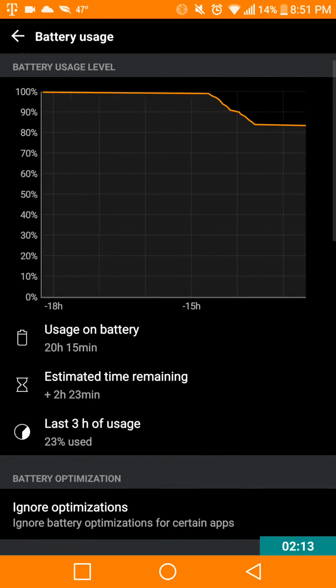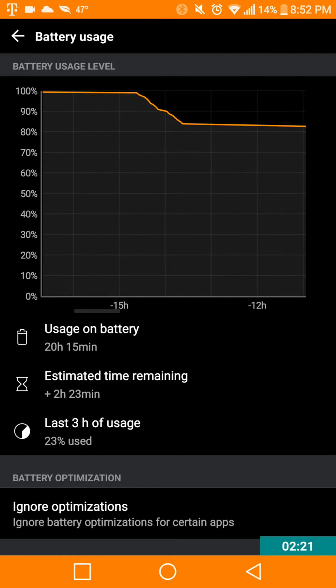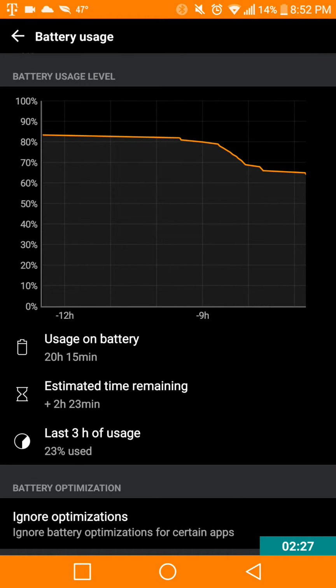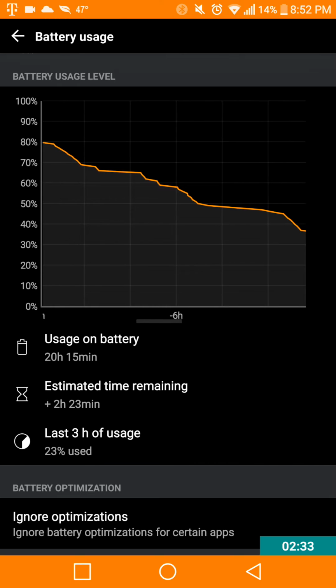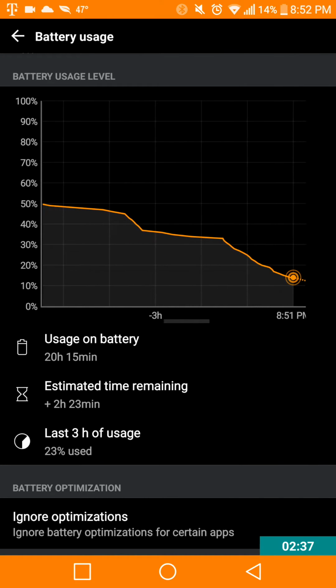And then when we get to the 15-hour mark, you can see where I started to use the device, and the battery percentage went down. Then you can see where it's flat again, where I barely use the device. And then some more usage started happening on the device. It goes down from there until it finally hits 30%, and then we get to where we are now.